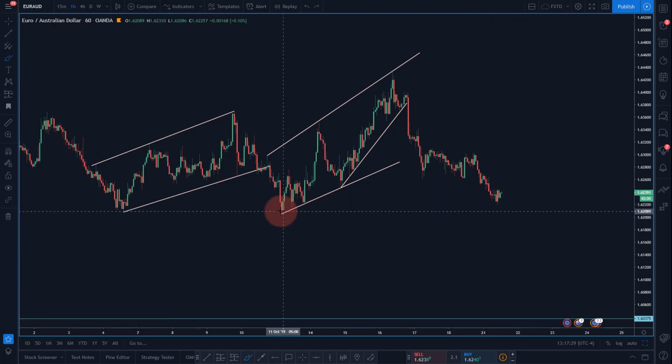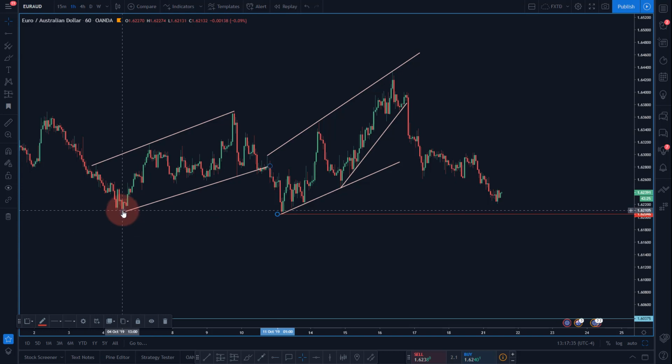But we also are very close. We want to put this on here. Not only is this a double bottom, but that is almost smack dab right in the middle of the same area. So we got to see how it reacts here. It could get a reversal there. Just something to keep in mind.